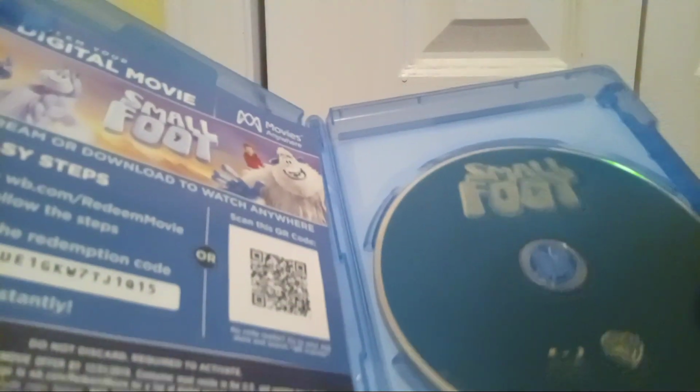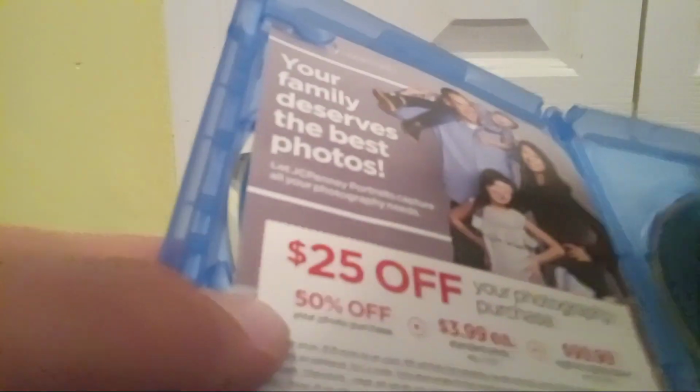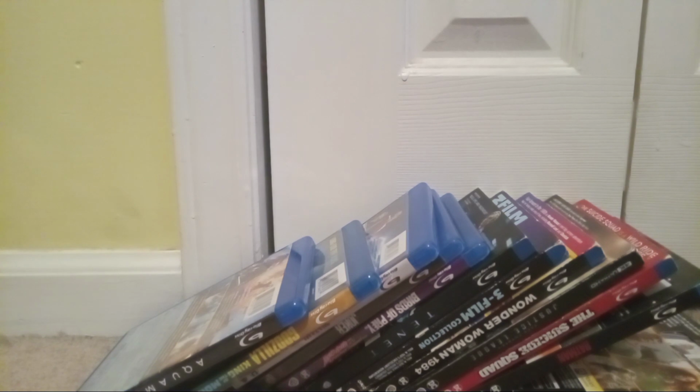Next here is Smallfoot. Again, never seen this film, but like I said, if you've seen it, tell me what you think. Here's the Blu-ray, which is a blue disc, and the DVD, which is also a blue disc. It's still Smallfoot, go give this Blu-ray a shot. If you've seen it, tell me what you think.